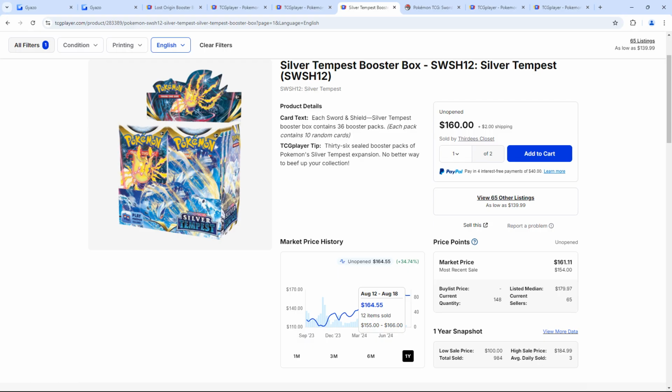I just wanted to show you guys that there's an opportunity right now out there. Silver Tempest. Obviously, Lost Origin is a little bit different, but these both got reprints. You could have bought in at a very low price, and it's just a matter of time that Silver Tempest goes out of stock on the Pokemon Center website, and it's going to follow the same trend.